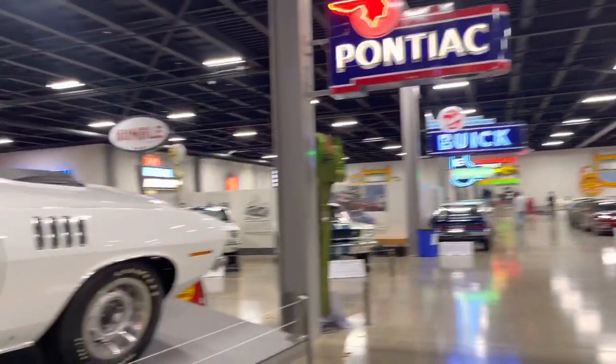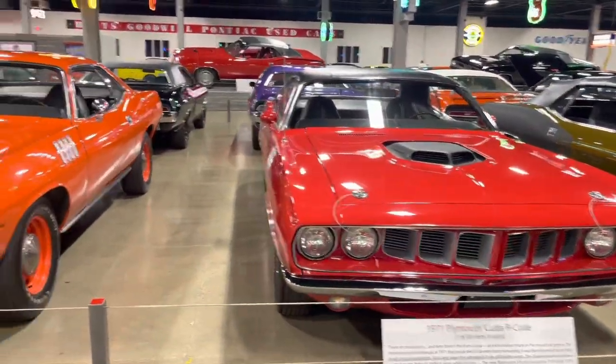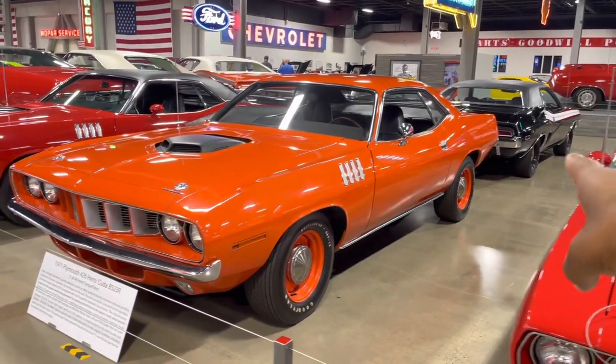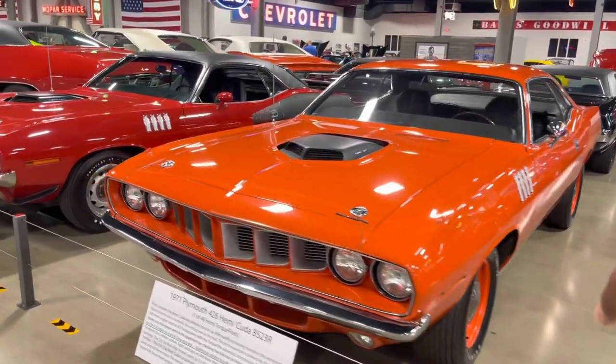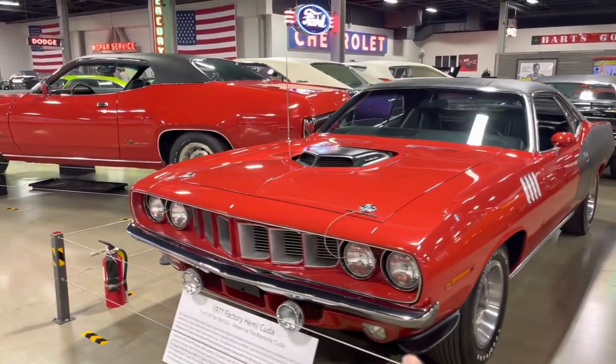Let me finish this row. All this needs is billboards. Let me know what y'all think. This Rally Red? What is this?